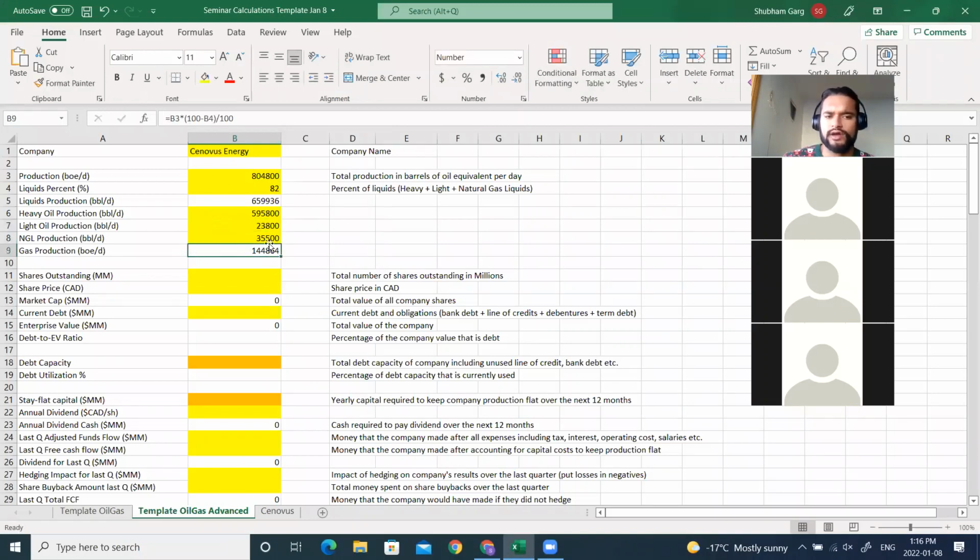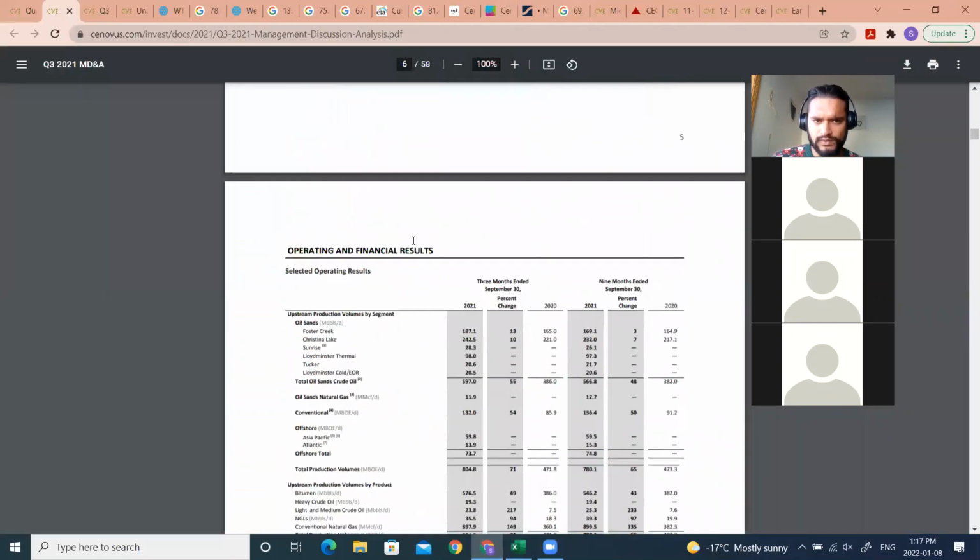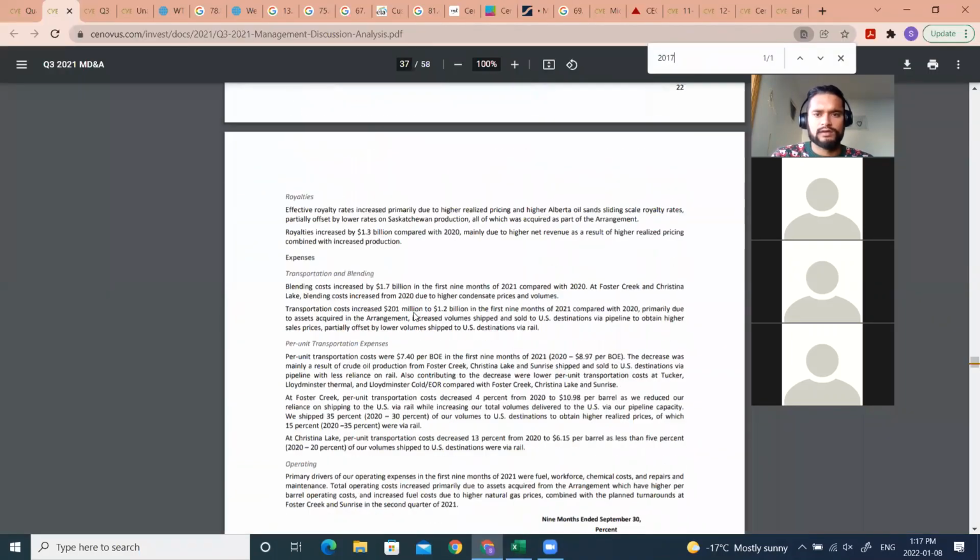And then that gives you kind of what your gas production is in BOEs per day. Anything in yellow you've got to put in, and anything in white calculates itself out with the way the spreadsheet is built. So the next thing we need is the number of shares outstanding. Again, that'll be in your MD&A.